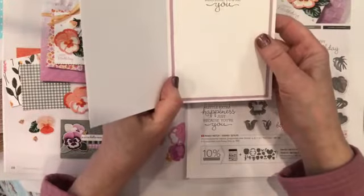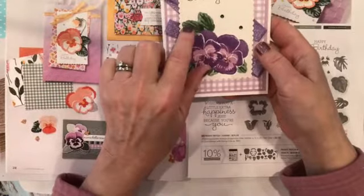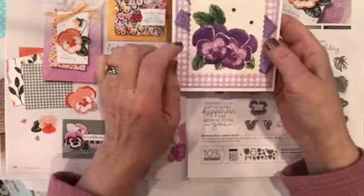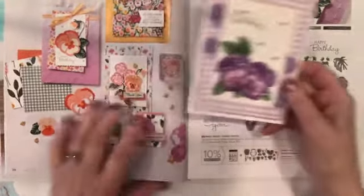I'm wishing you a little extra happiness just because you're you. And then I've done the leaves. I can't remember what color that was. Maybe Garden Green. So that's that one. Sorry, I need to hold it down a little lower. Let me close this.